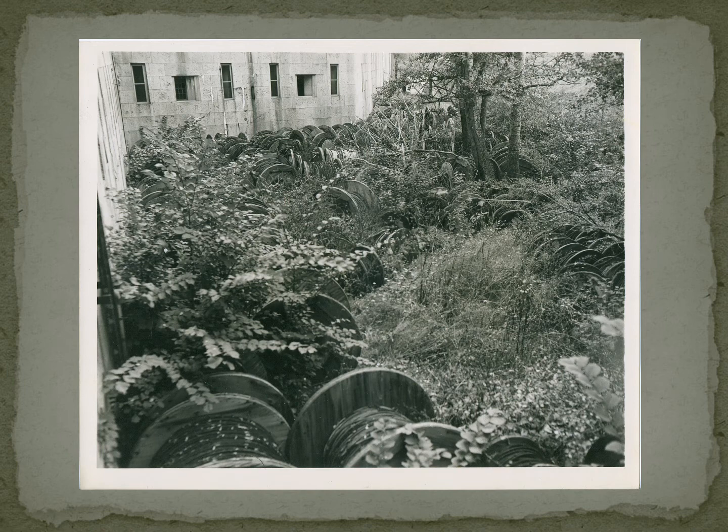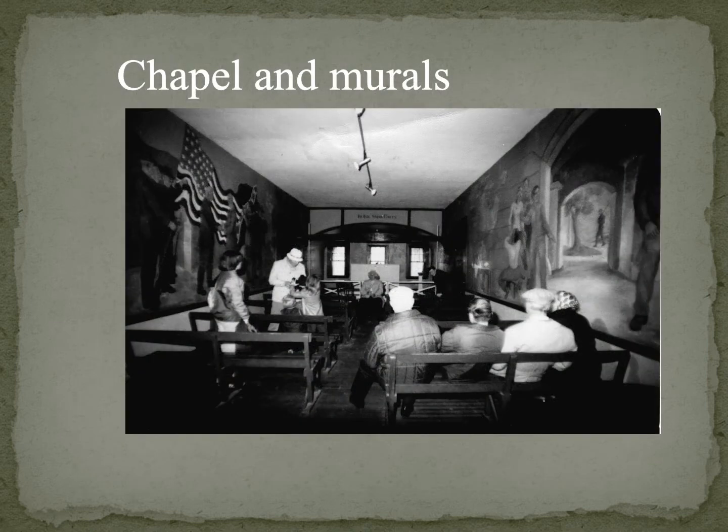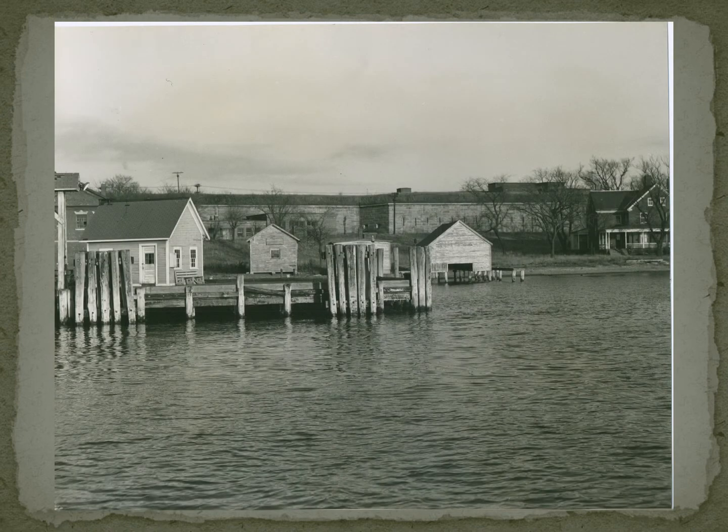Here are some abandoned wooden cable reels just after World War II. The cables were used in the adjacent minefields. Here are the murals inside the John Brown Chapel that were painted in World War II. The chapel was later set on fire and destroyed by vandals on May 16, 1981. This photo of the main pier was taken sometime before the fort was open to the public in the 1950s. The officers' quarters on the right was torn down.